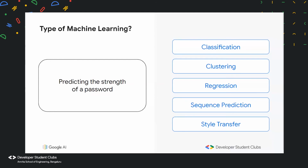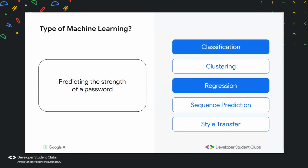I would like to combine two answers here. Wait, I'll just update the answer. We can use classification and regression. I'll give you the reasons for the two different things. Here classification, because some systems are trained to detect only a few classes like weak password, moderate password, and strong password. Here only three classes are there. Some applications try to reduce the level of complexity and keep only three classes. That's where classification is used.